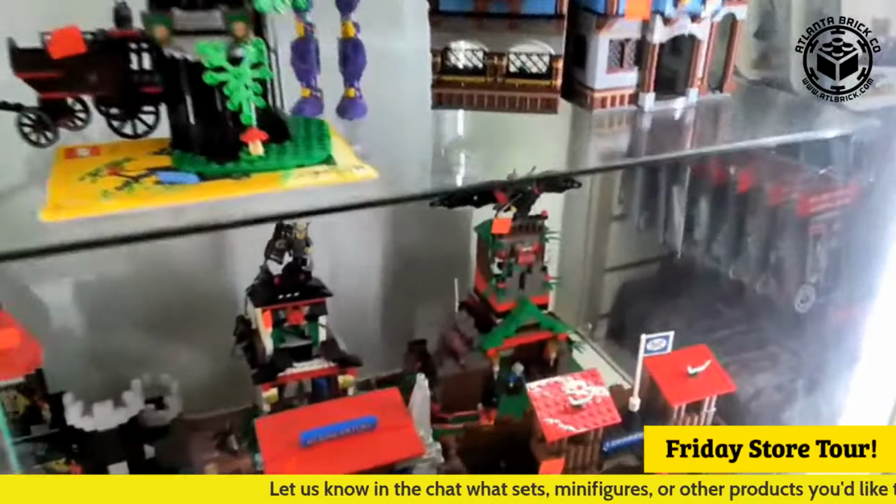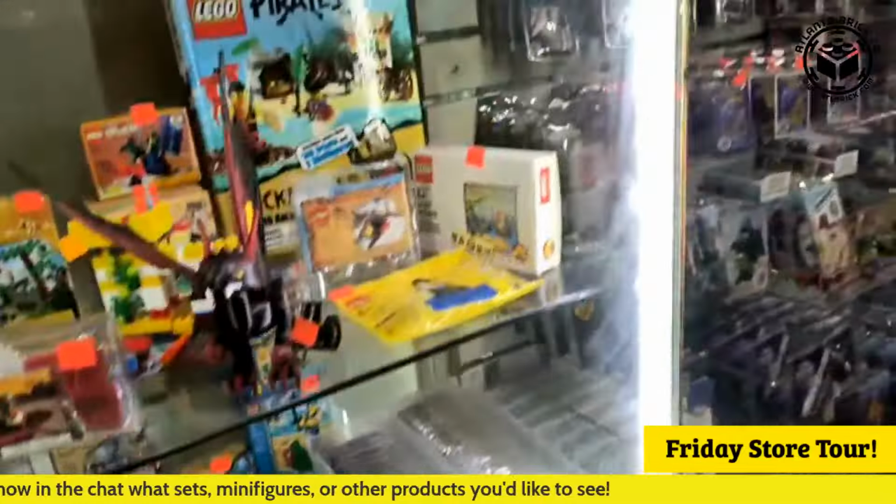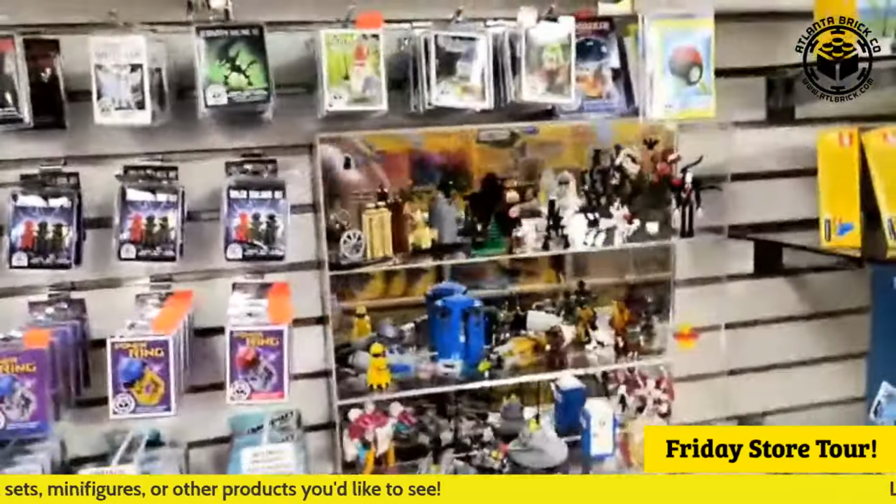Got a Fort Legoredo down here. That's looking pretty good. Looks like we got most of the stickers on there. Nice. Here's all of our custom kits.